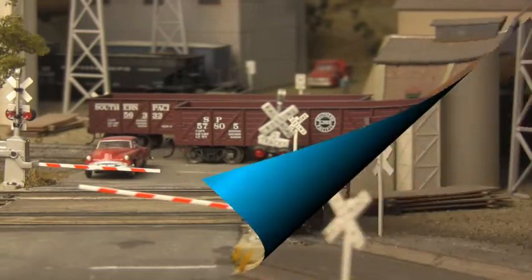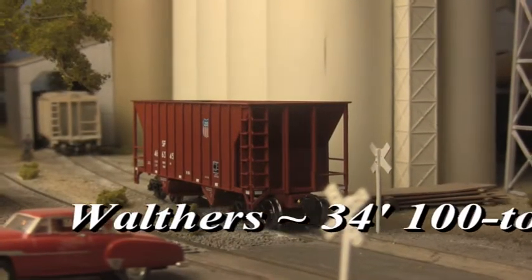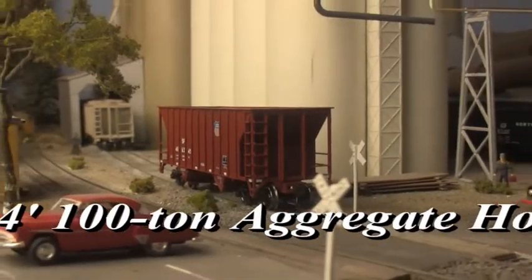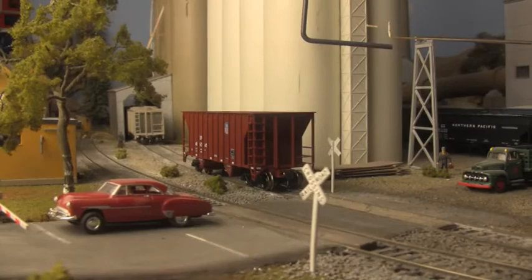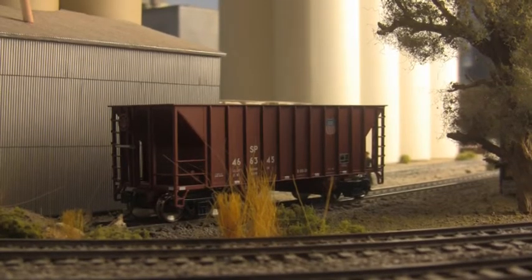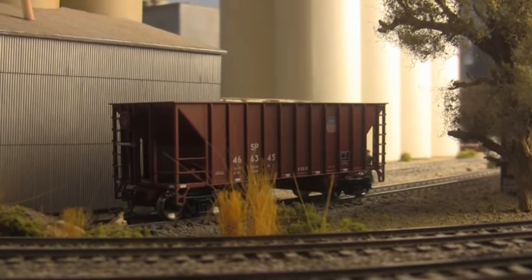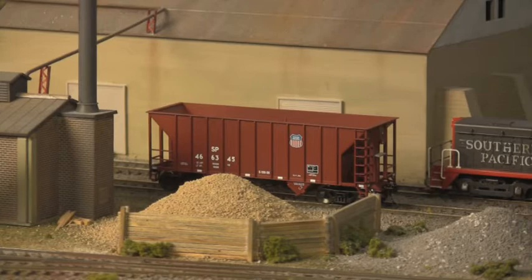And finally, 34-foot, 100-ton aggregate hoppers are on offer. Typically used to haul sand, gravel, crushed rock, and even the occasional carload of coal, these open-topped haulers are well suited to any layout that features a quarry, cement mill, or power plant, just in case you wanted to cast a wide net.